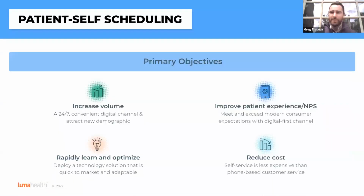Awesome. So a little bit of context here as we dig into talking about self-scheduling and the solution stack that we built in partnership with Luma. But good to just start with, why self-scheduling and what were the business objectives for us as we launched into this project. So the first one was increasing volume.